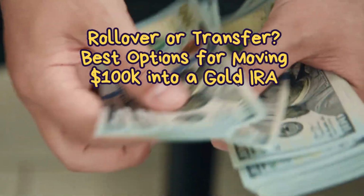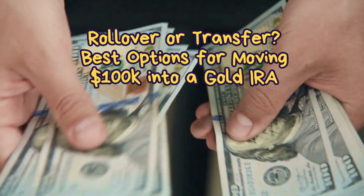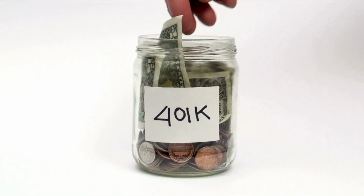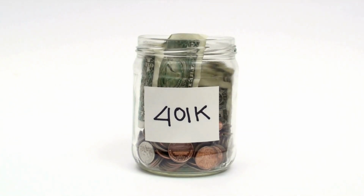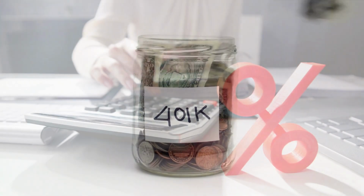Rollover or transfer? Best options for moving $100,000 into a Gold IRA. At age 70, preserving wealth often becomes more important than growing it. For those with $100,000 or more in retirement accounts like a 401k or IRA, moving funds into a Gold IRA can provide long-term security and protection from inflation.